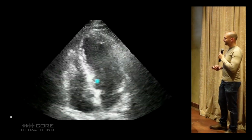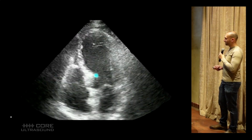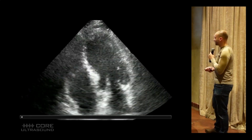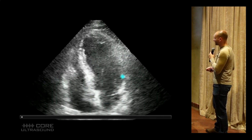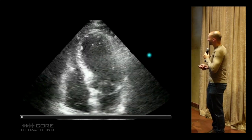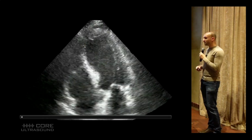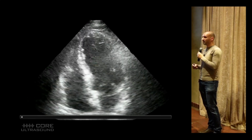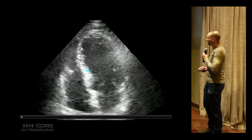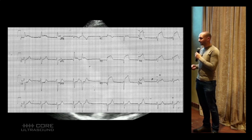So what I like to do, because this is easiest for me, is I look at this first. Do you think that this section right here is contracting? A little bit, but it's contracting, right? It's moving. Okay, now look out here. This is circumflex. I'm seeing some contraction there. Now focus on the LAD. It's moving, but it's significantly more hypokinetic relative to the circumflex and the right side over here, the RCA over here. So this is a big old, and this is this patient's EKG, a big old LAD lesion, right?